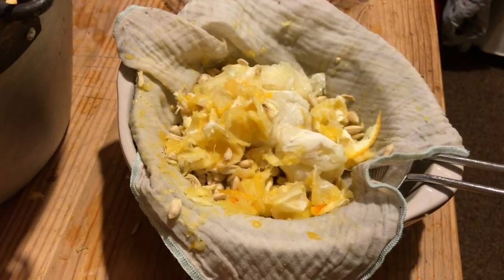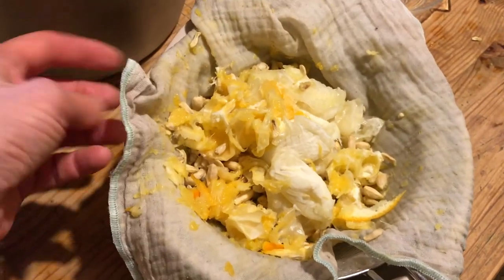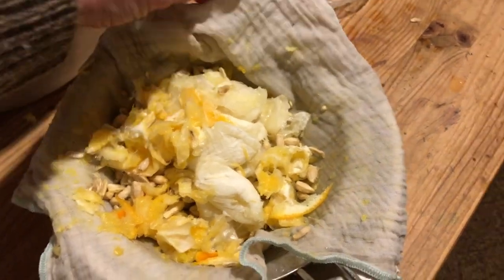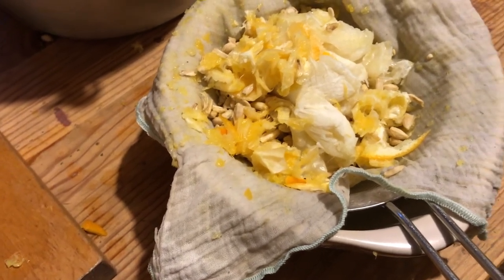I'm going to tie this up with some string just so that this can go in, because we need to boil this up with the peel after it's finished soaking in order to get all the pectin out of here. So I'll get on and do that.